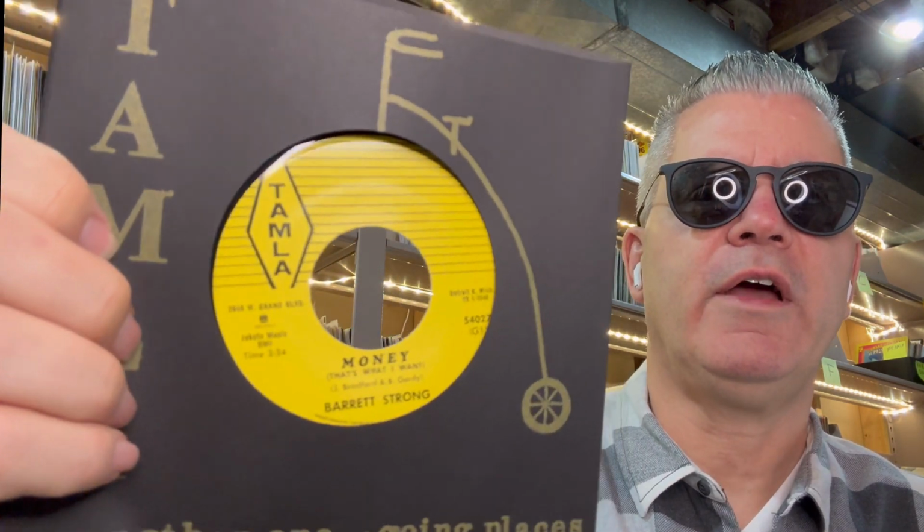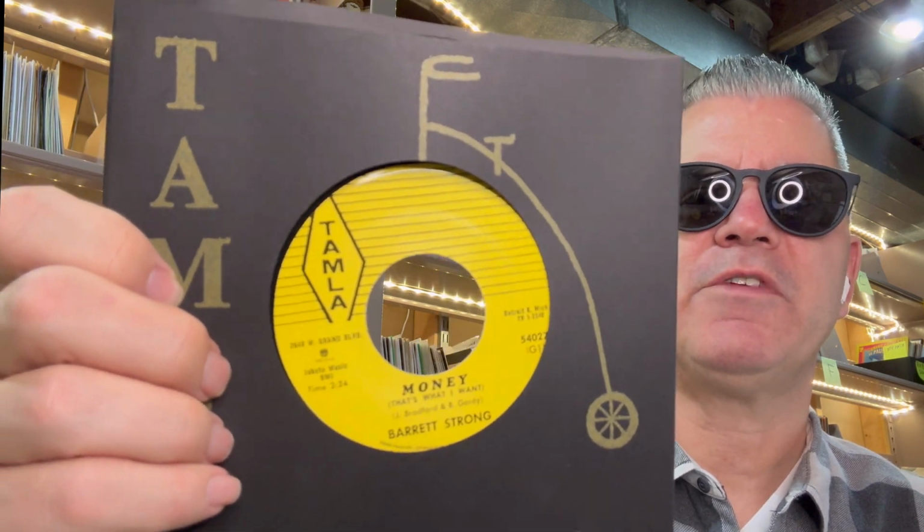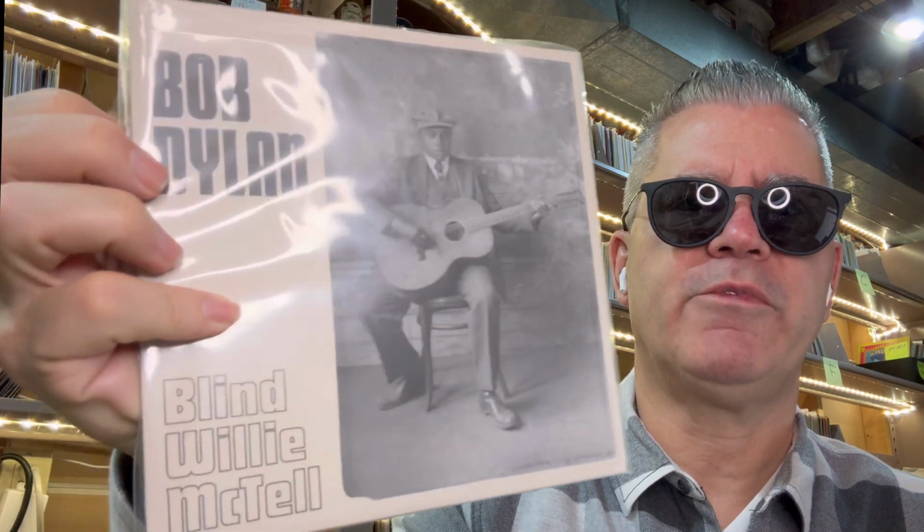A little different here. We're going through these one by one. Look at Money by Barrett Strong. That's probably the original design of the Tamla label that he's recreated. It's got the address of 2648 West Grand Boulevard. Jobete Music. So he really respects Motown. I know he's from Detroit, but as an artist he's very well versed, and he does a lot of releases respecting others, even Bob Dylan. He put out a nice Bob's box set, and Blind Willie McTell.